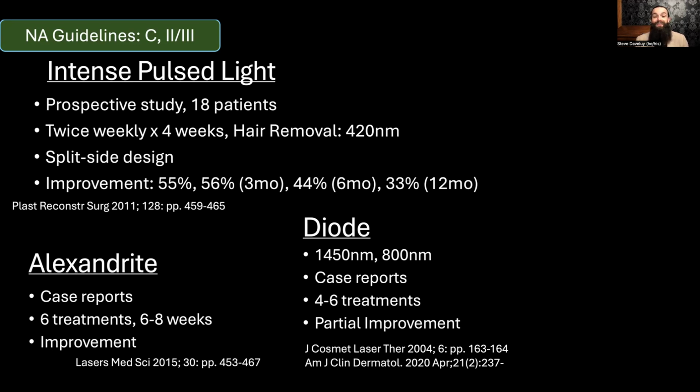Alexandrite and diode at the time of the recommendations, the treatment guidelines only had case reports to support them, but since then they have mounted more evidence, so in the new guidelines, they'll have stronger evidence.